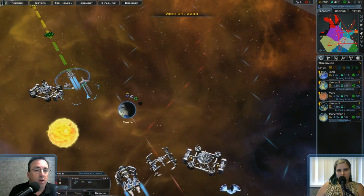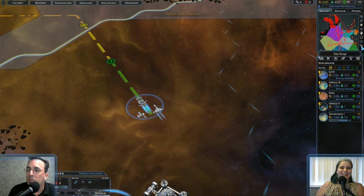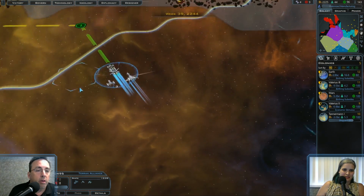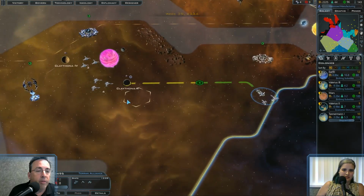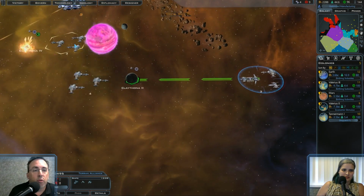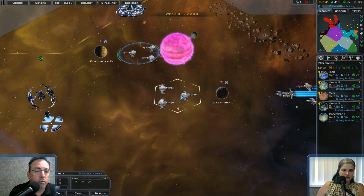Here you can see they're already at war because nobody likes anybody. Who are they fighting? Oh, they're fighting the Abaddon. And you can see we're at 144 turns. The AI's already got giant fleets of medium ships.